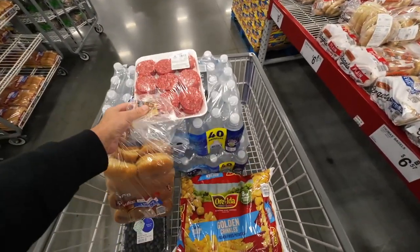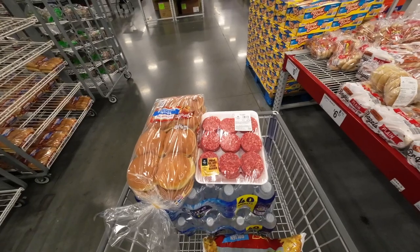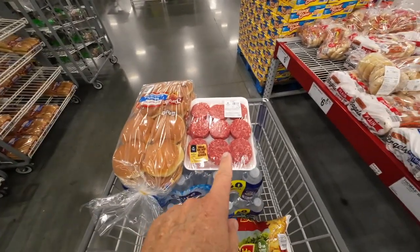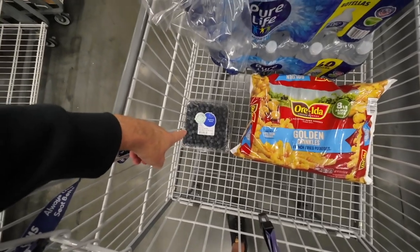Oh, I better not put them there, but they're gonna go with my sliders, and I'm gonna make smash burgers out of these. Smash them down on the griddle. Oh, this is gonna be good. What a deal right there. $2 off that, and $3.58 for the hamburger buns. I always like to shop for a bargain.